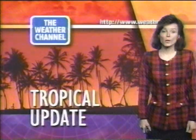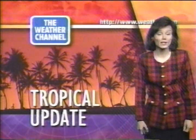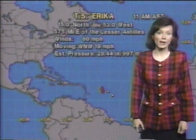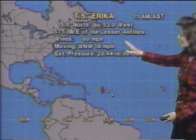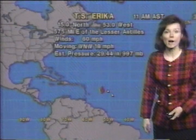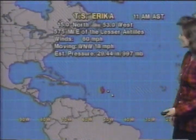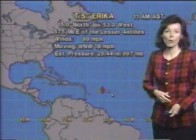Well, we're approaching the peak of the hurricane season, and things indeed are becoming increasingly more active. Making weather headlines today, Tropical Storm Erika, the fifth tropical storm of the season. Right now, it's holding winds of 60 miles an hour, and it's roughly centered 575 miles east of the Lesser Antilles. Central pressure is estimated at 997 millibars, and it's continuing to work off towards the west-northwest at some 18 miles an hour.